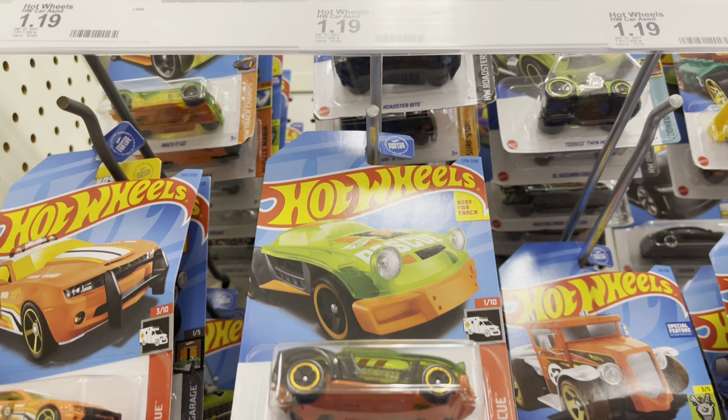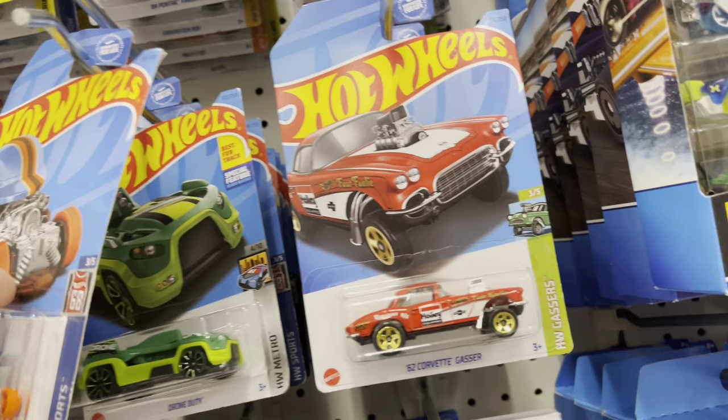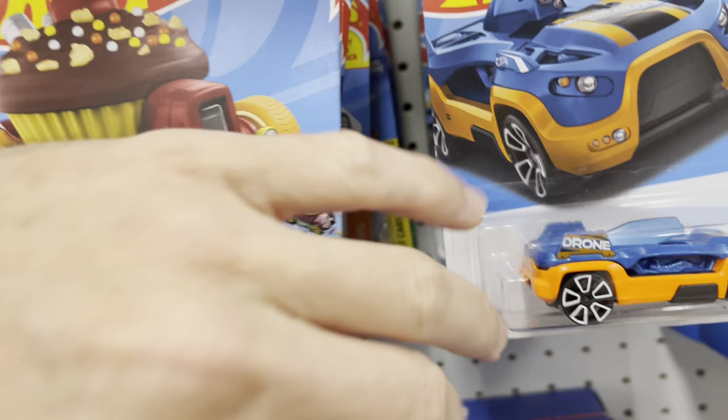Target number two for this video. Finally, the Target with cars on the pegs. That's right. Whoa. Easy there. Lots of broken hooks. HKs and JKs. I see the dump bin went out with the mail-in car. There's like a new mail-in car. We already talked about that.